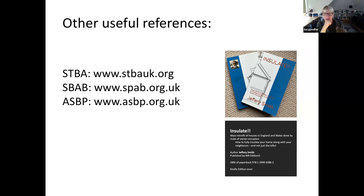And just on Friday, I was contacted by Jeffrey Smith, who's a longtime Green Register member. He alerted me to this book that he's just finished writing called Insulate. And there's the ISBN number there. He's written it with lay people in mind, so it's very accessible. He says he wants a kind of mum's net version of home owners and home occupiers insulating and improving their houses. So you can get a copy of this and see whether it's of interest to you.